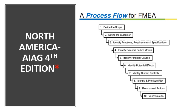You define the customer. When you define the customer, you define both the internal customer and the external customer. Internal customers are those that have your SLAs within your system, within your company, so that you will be able to mitigate any failures happening from station to station. You identify functions, requirements, and specifications. So what are the functions? What are the requirements? What are the specifications? What is this component going to be doing? What is the function of this process? How does this process convert from an input to an output and add value to this station?